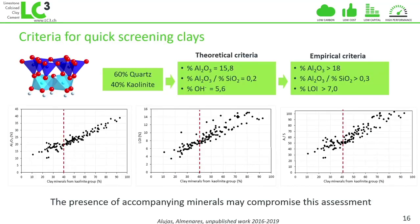And you see, all of these dots are the clay candidates we have tested throughout these years. We have tested more than 200 candidate clays in more than 25 different countries all over the world. And we have seen that there's an empirical criterion that you can use.